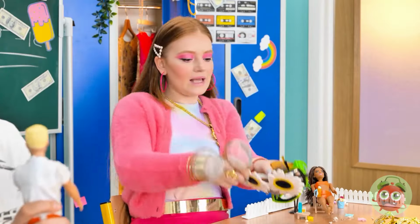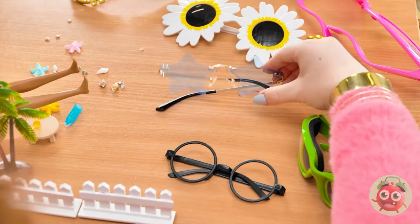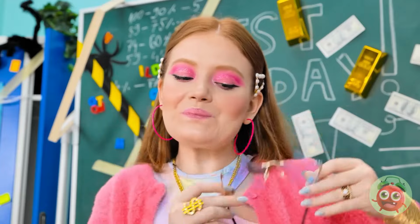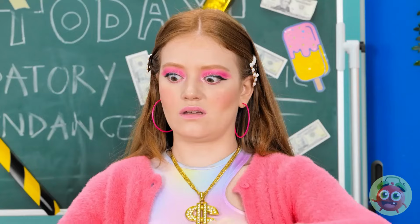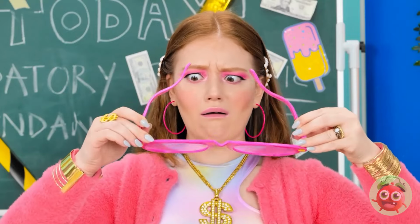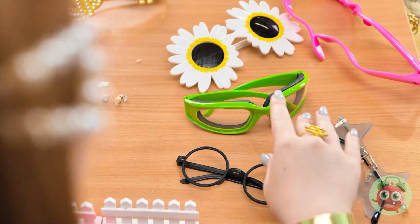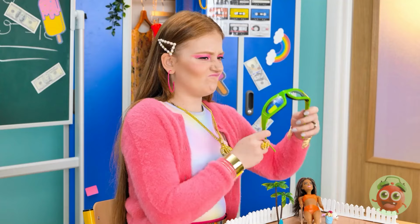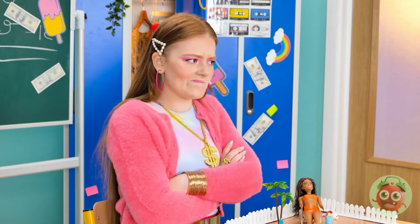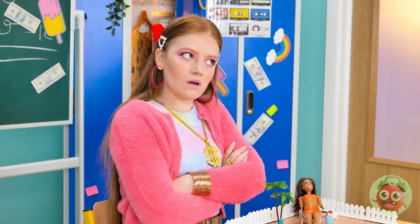Do you like these? These won't work. Ick. Ooh, these are super cute. What do you think? So cute. Flower power. Why do I even have these? Weird. I have to find something here. Hmm. Hey, what about these? Ugh, they're just too big. Hey, what's that? I know what I can do.